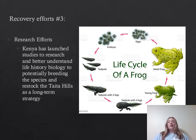And the hope of completing these studies on their life history and reproductive biology is that they will be able to perfect the mechanism at which they breed these Taita warty frogs in captivity while maintaining their heterozygosity, so that once they figure out how to restore the population size as far as numbers are concerned, they can restock the Taita Hills cloud forest with this species. And this is obviously noted as a long-term strategy because research takes time.